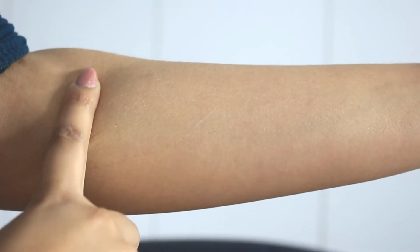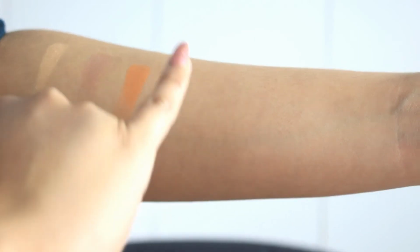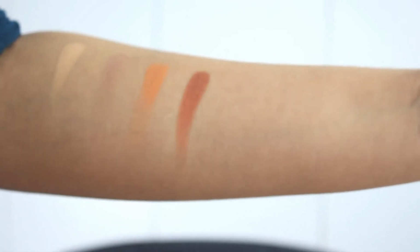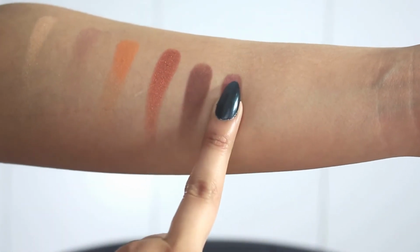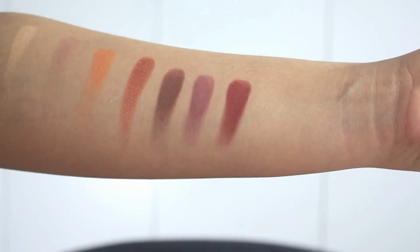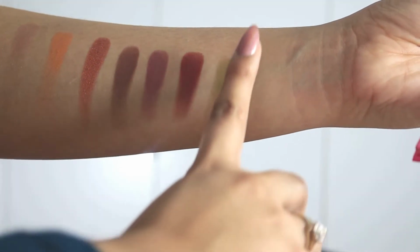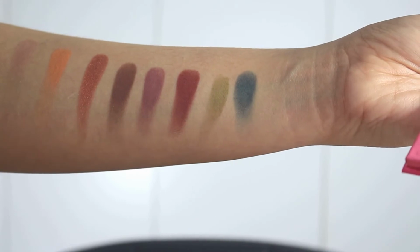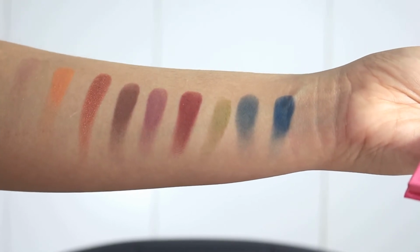This is Frosting. This is Safe Word. This is Charm. This is Deja Vu. This is Dominatrix. This is Androgyny. This is Fetish. And this is Military. This is Poison. And this is Swallow. Wow, they're so nicely pigmented.